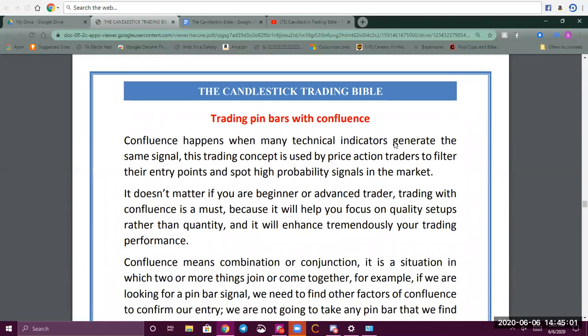Trading pin bars with confluence. This was the word I didn't want to say earlier. Confluence.